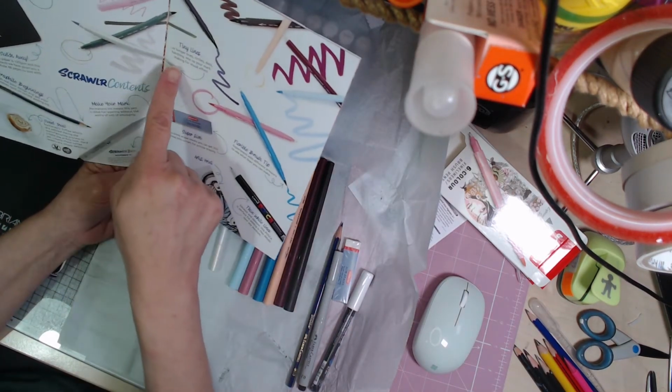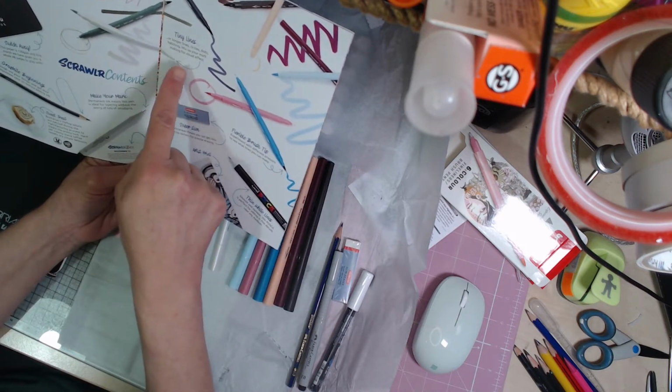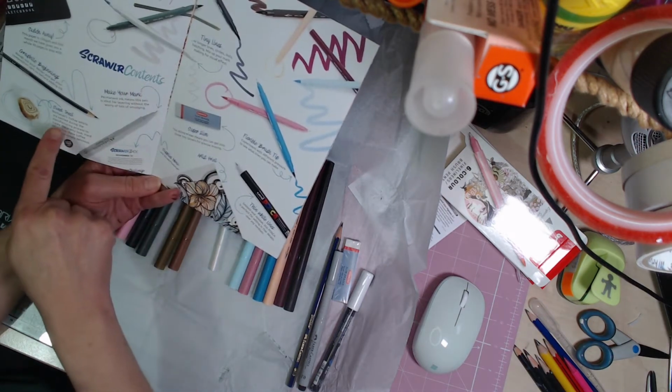So let's have a look. What does it say about these? Tiny lines or longer lines, circles, dots and hatching. Mix up your mark making for visual effect. Buchanan's Toffee Wells.